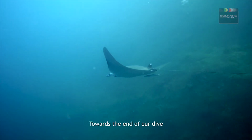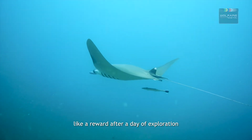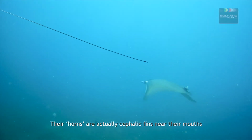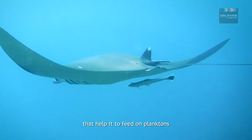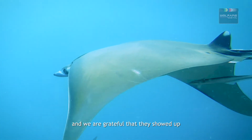Towards the end of our dive, a trio of devil rays appeared, like a reward after a day of exploration. Their horns are actually cephalic fins near their mouths that help it to feed on planktons. The devil ray is harmless and shy, and we are grateful that they showed up.